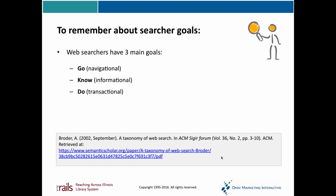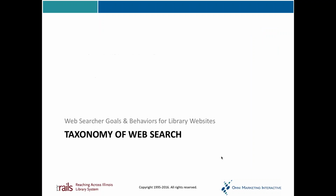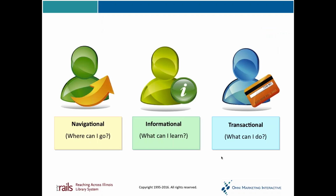So what do I want you to remember mostly about today? What I want you to remember more than anything else are these 3 words: go, know, and do. And this is from one of the files that I uploaded for you called A Taxonomy of Web Search by Andrei Broder. And this is what we're going to go over today, his Taxonomy of Web Search. And this is not in any particular order. I just put navigational, informational, and transactional.